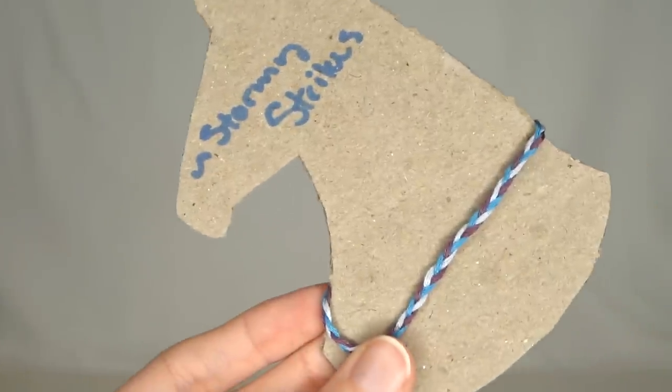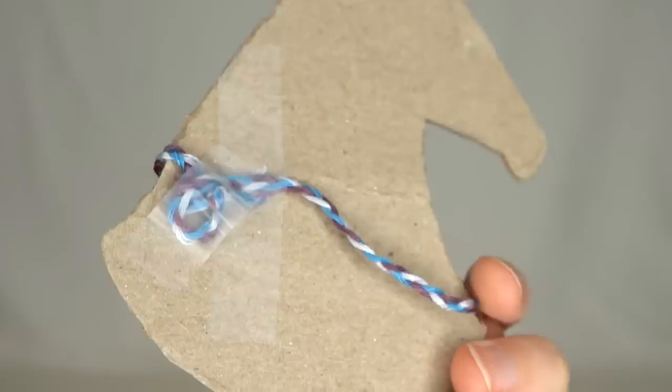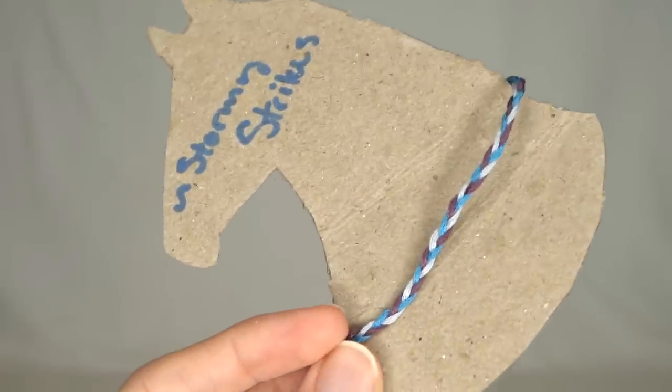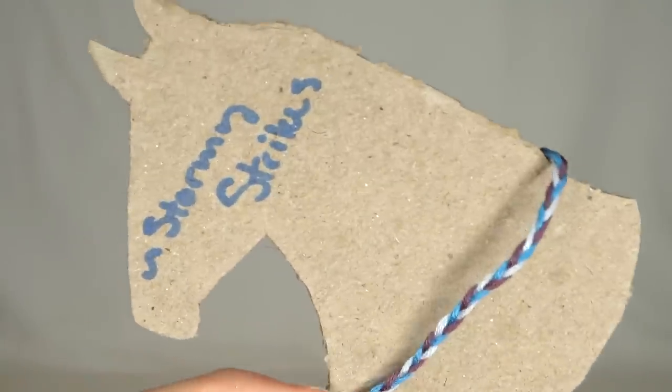And then lastly, I thought I had this person's name written down, but I unfortunately do not. Someone gave me this really cool neck rope, and I love the colors on it. It's beautiful. Again, I'm sorry I did not have your name written down and can't remember right now.